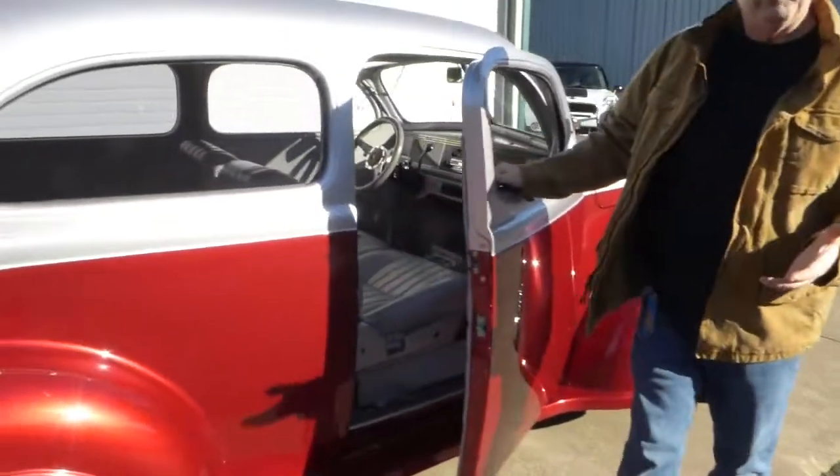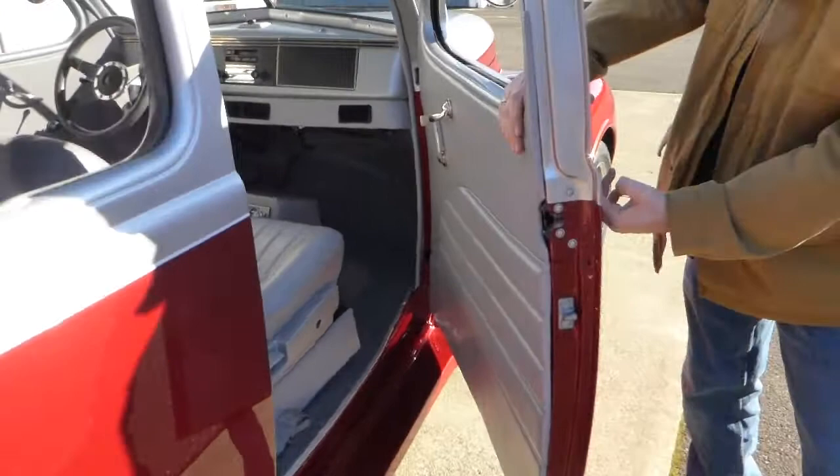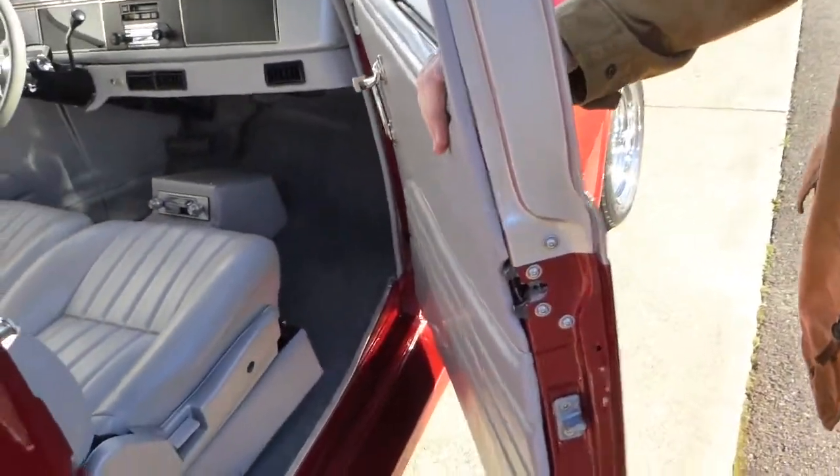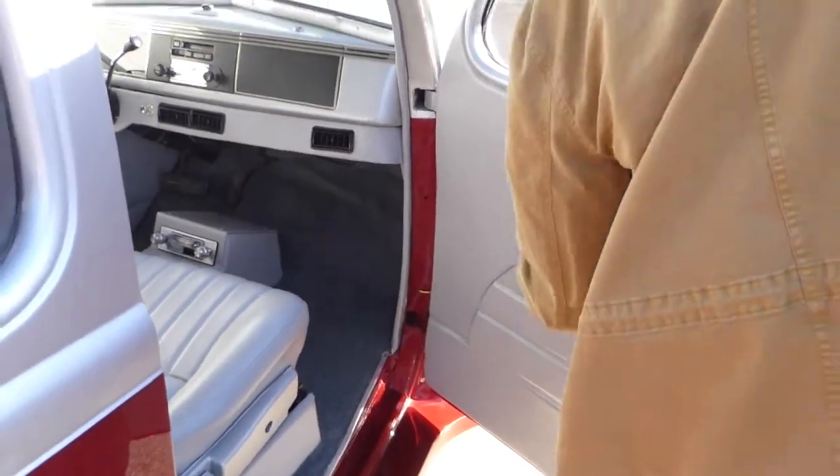These have a remote door popper for the driver and the passenger side. As you see, the door handles are shaved. You got no door handles here, so that's how you get in. Windows roll up and down nicely on the car. They work great.